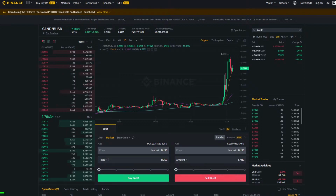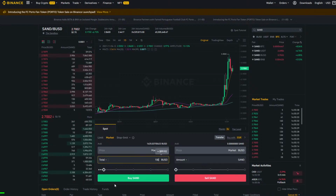So you could put in how much you want to buy in BUSD, which is a stable coin. So that just means if I put 100 here, that means 100 US dollars minus the fee, which is about 8 cents. 100 US dollars. That's how much I'm buying. BUSD is basically US dollars because it's a stable coin.